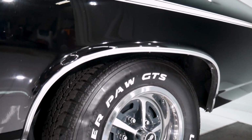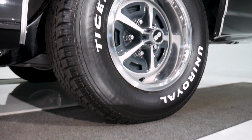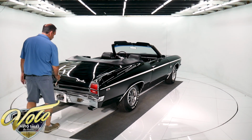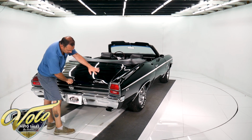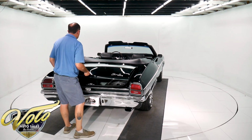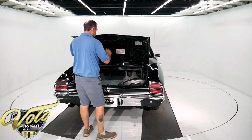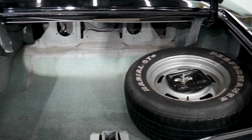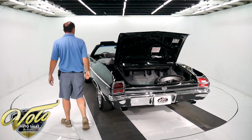Wheels are restored correctly. It's a gray and silver with new trim. Tires look new. Has a black manual convertible top that's new. I just put it down. All the trim back here looks new. It's got a nice clean trunk. Got a rally wheel spare. Got a jack. All painted nice.